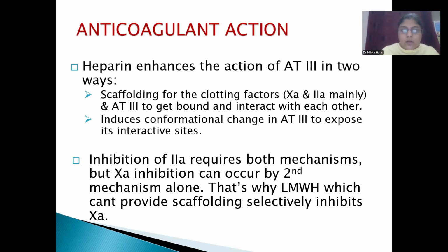That is why low molecular weight heparins, which can't provide scaffolding, selectively inhibit factor 10A. They only induce the conformational changes in antithrombin 3, so they only inhibit factor 10A and do not inhibit factor 2A.